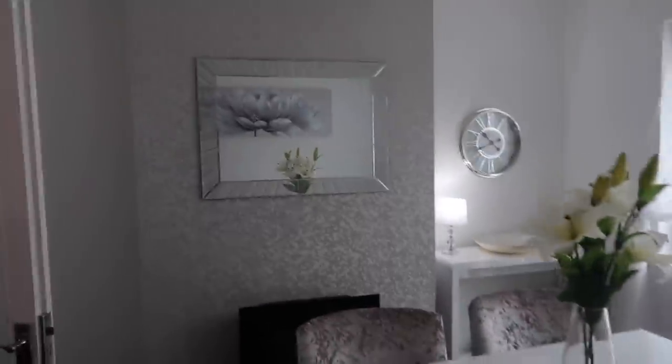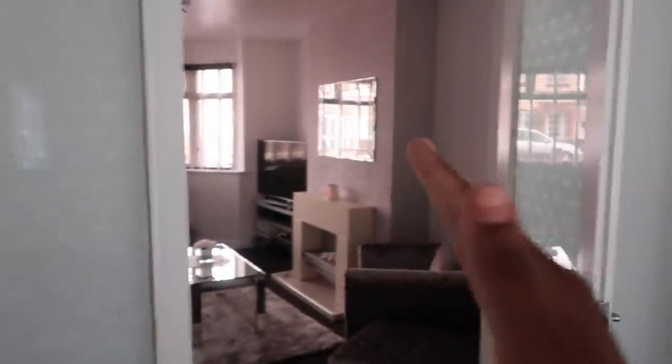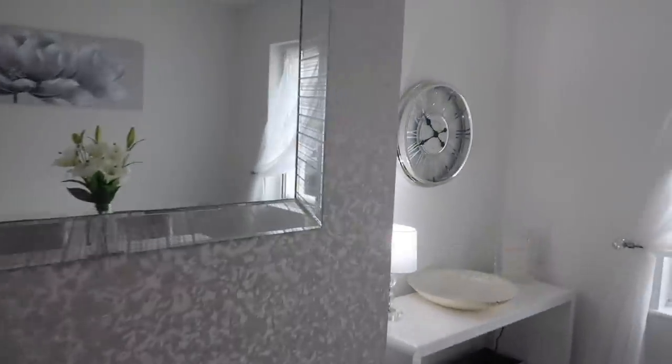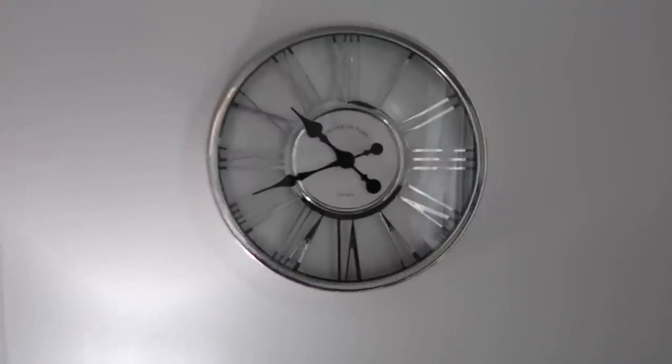So again, I've got the same wallpaper because I wanted the transition of the rooms to come through, do you know what I mean? The same mirror also. So yeah, I wanted the rooms to be the same, but not the same. Over here, I've got my clock, which is the wrong time. I think I need new batteries.